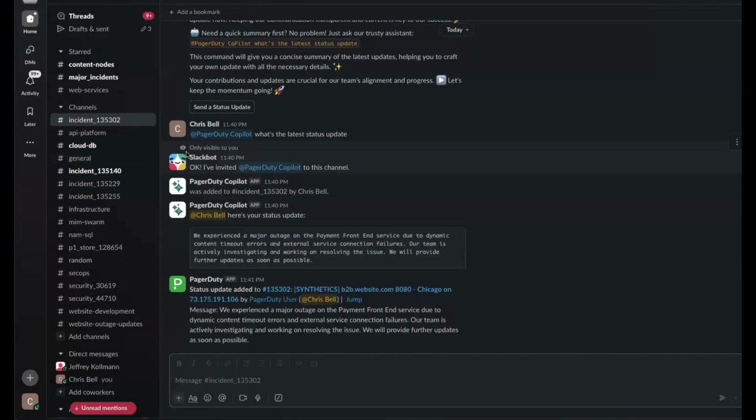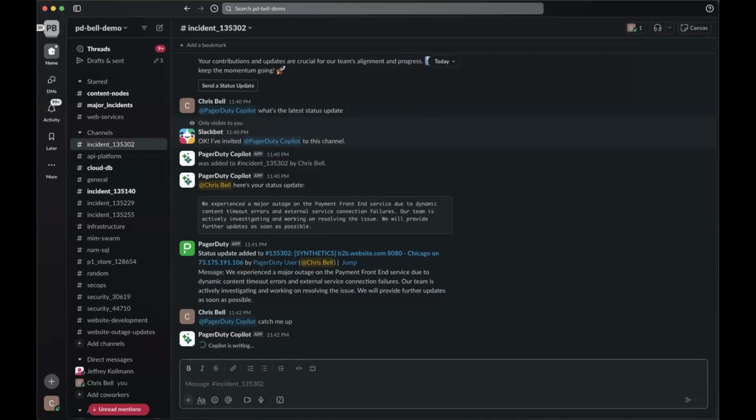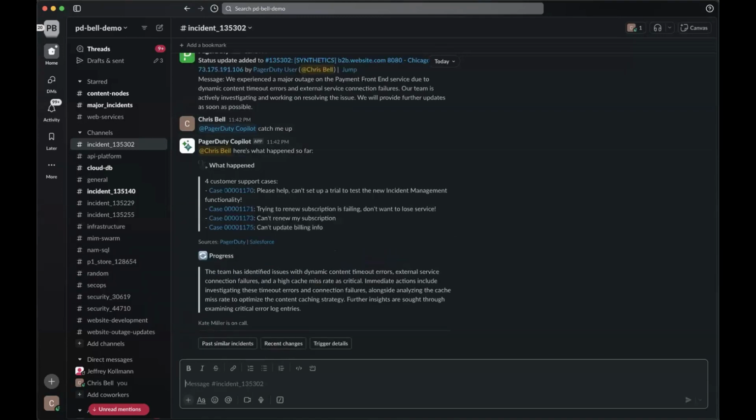Speaking of PagerDuty Copilot, let's run through a few commands with Copilot that can help me work to resolve this incident. We'll start with the Catch Me Up command, which will provide me a brief summary of everything that's happened with the incident so far, as well as provide me with guided remediation steps.